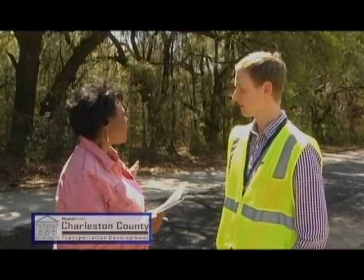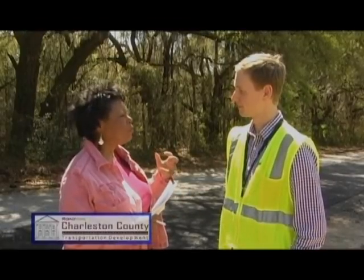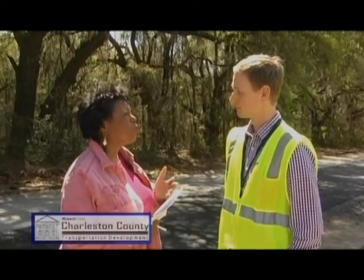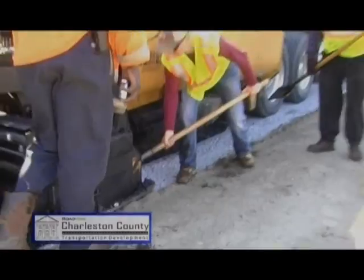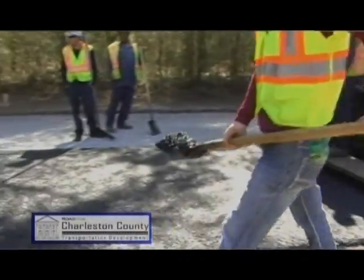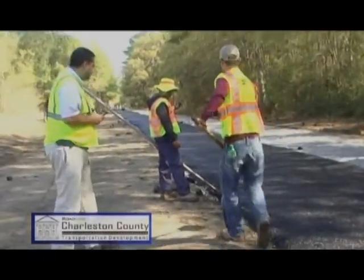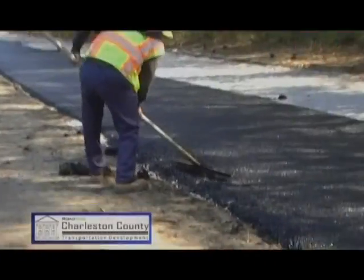What is it about this kind of paving that you find to be very critical to the work we're doing in public works for the various road systems throughout the county? Basically, one of our major goals for public works is to bring an improved level of road maintenance to the rural sections of the county, especially to the dirt roads. And this allows us to make that happen for those citizens.